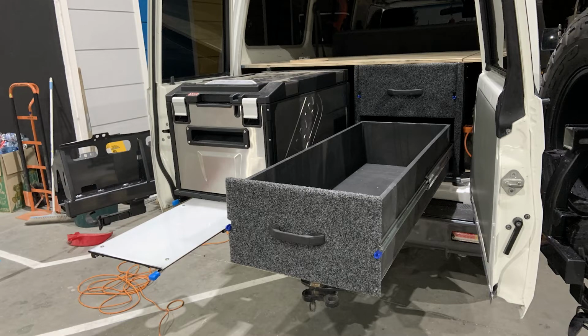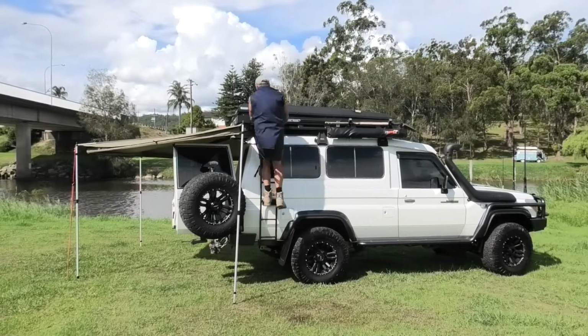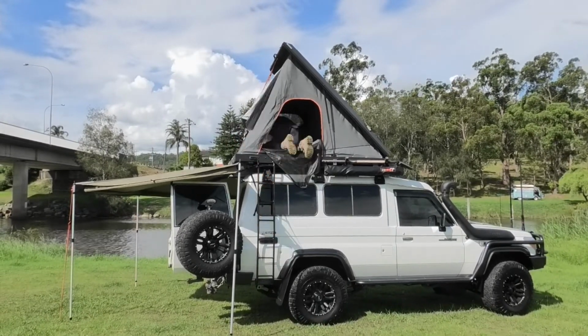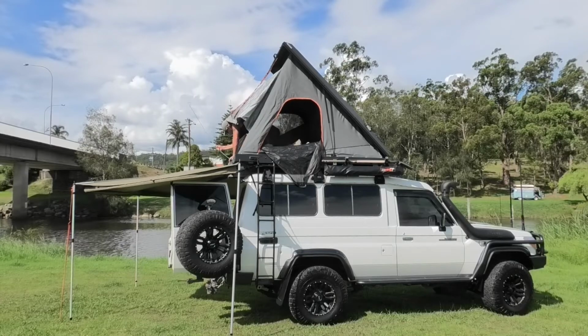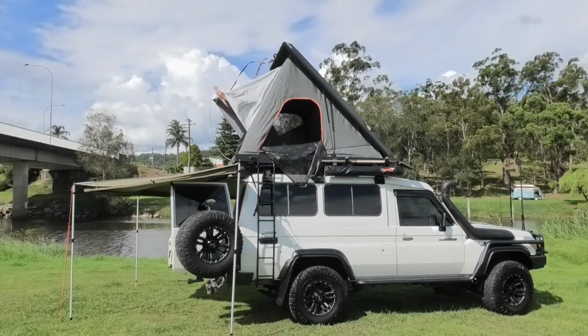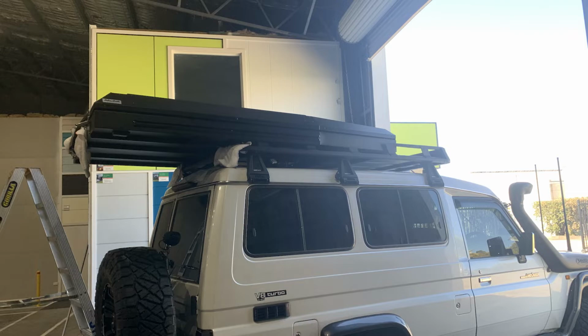Once we got the kitchen done, that's when we realised that there wasn't as much room as we thought between the top of the drawers and the top, so we decided to go with the LU cab roof tent. We went for the LU cab roof tent for a couple of reasons. The main one was the shape of it really suited the Troop carrier better than any other on the market. It looked a bit streamlined when it was on the top. So we cut down the Rhino rack and made it slip straight in, and it gave it a real neat finish in the end.